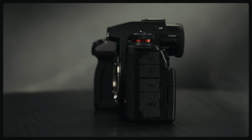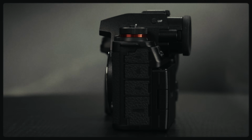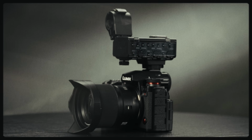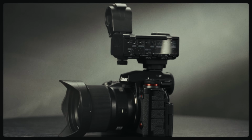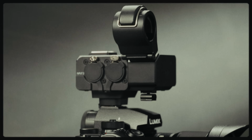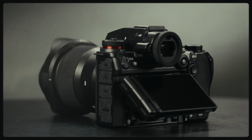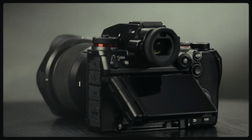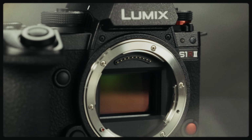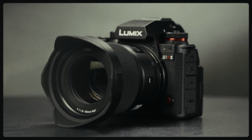Handholders rejoice, the S1R II's weather-resistant design is a full 220 grams lighter than the original and sports up to 8 stops of stabilization. For video shooters, the S1R II is the first full-frame camera to deliver 32-bit float audio with the additional audio module. The robust free-angle LCD screen knows no boundaries by adapting to every type of shooting situation and can steer itself clear, giving ample room for cables. All of this and a whole lot more with the Panasonic Lumix S1R II.